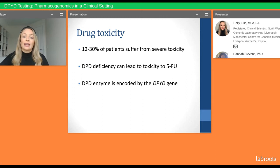Patients with DPD deficiency have reduced inactivation of 5-FU, thereby increasing their exposure to active metabolites, and these individuals therefore have an increased risk of severe or fatal toxicity. The DPD enzyme is encoded by the DPYD gene, and several variants within this gene are now known to cause toxicity to 5-FU. It is important here to note the difference between the name of the protein, DPD, and the name of the gene, DPYD.